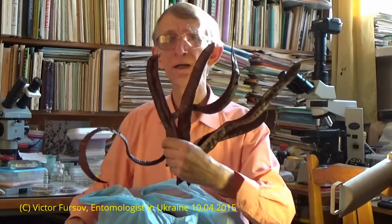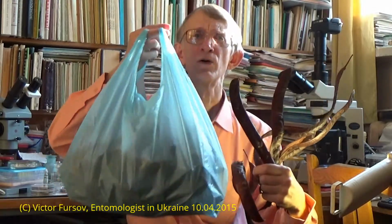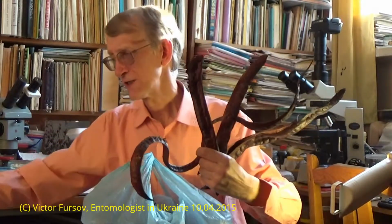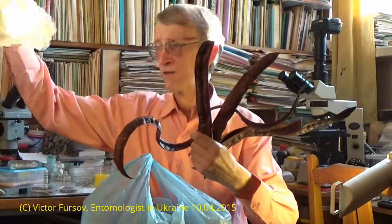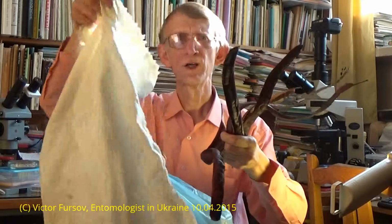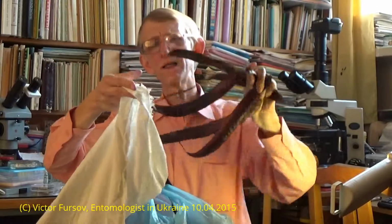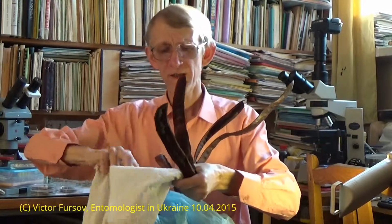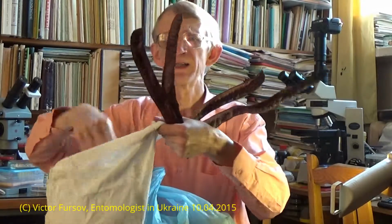And by the way, talking about this finding, this discovery, I would like to say how to find, how to collect and how to observe these insects. For observation, you need to make a special trap for bugs. For that, you need to take this kind of bag, put all the seeds inside, they're dry, and insects were developing inside.